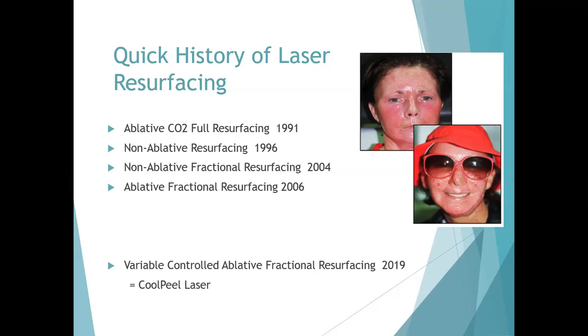So over the years, these treatments have been available, but not a lot of people have wanted to go through the difficulty of having these treatments done. So they only appealed to a small slice of the population. And here's a little bit of history. So these ablative procedures actually first came out in 1991, and they were referred to as ablative, which literally means to vaporize.